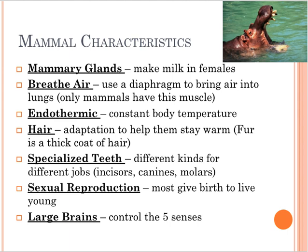Yes, even boys have mammary glands, but they don't have the right female hormones to tell those glands to make milk, so don't worry. We also have a special muscle called the diaphragm, which helps us fully inflate our lungs to take in air, oxygen namely, and release carbon dioxide. Like birds, mammals are also endothermic, which means we can maintain a constant body temperature. Different mammals have different normal temperatures. Humans should be around 98.6, whereas dogs should be anywhere from 101 to 102.5.